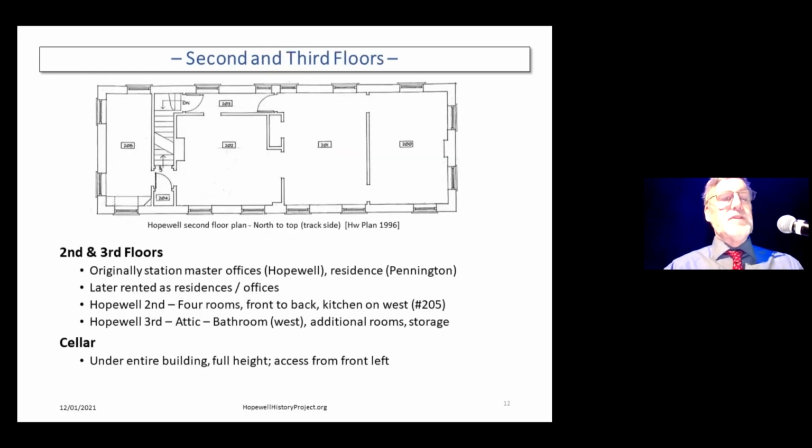Moving on, the second and third floors. So pretty obvious what you're going to do here. You go up the steps to the top there. 203 is the hallway at the top. To the left is room 205. That's the kitchen in both of these buildings originally. And then there were additional rooms segmented off to the right. When the Denshaws lived here, that was living room and master bedroom space, basically.